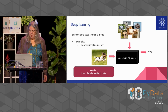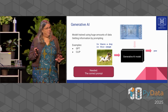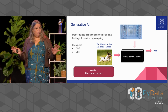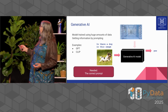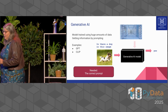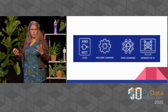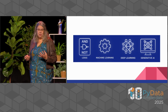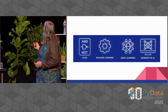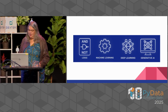And the last one, generative AI, also a black box, maybe even blacker. I'm not sure about that, but even more black. But then you use, again, a lot of data from the whole world, and then you just need a prompt. In this case, is there a dog in the image? And then it says, yes. Or you can ask, where is it? So if I summarize, for logic, you need models and rules. For machine learning, you need features and labeled data. For deep learning, you need more labeled data, really lots of labeled data. And for generative AI, you use all kinds of data and you need prompts. I will go back into detail on the last 2.